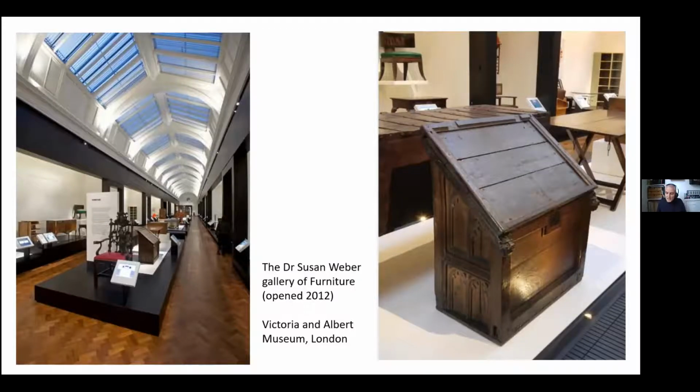Its display in the Dr. Susan Weber Gallery of Furniture, after several decades in store, provided an opportunity to reconsider attribution, form, and function. Was it for reading or writing, or both? Was it for personal or institutional use? For example, a writing desk from a monastic scriptorium, or a lectern from a chapter house or refectory.